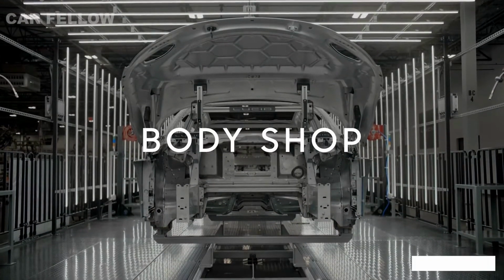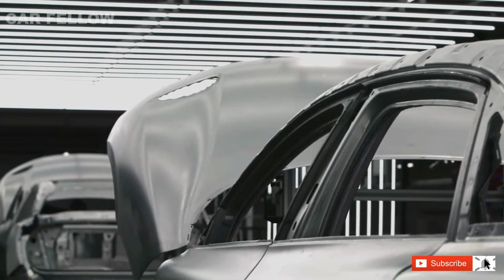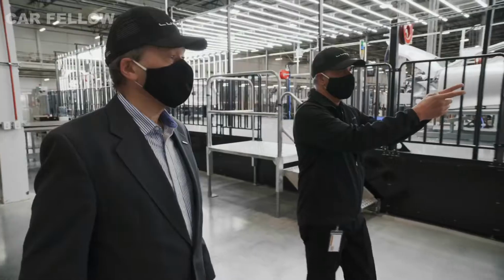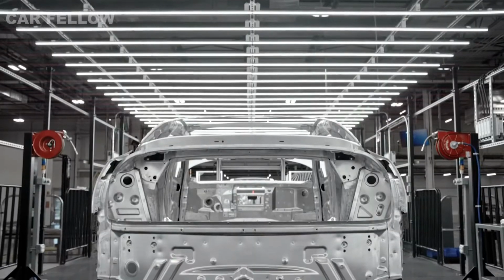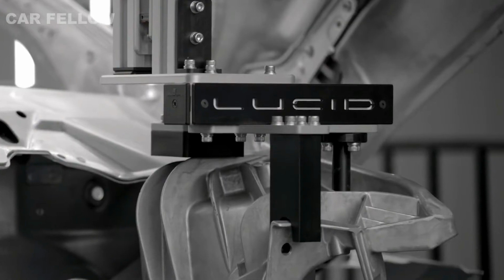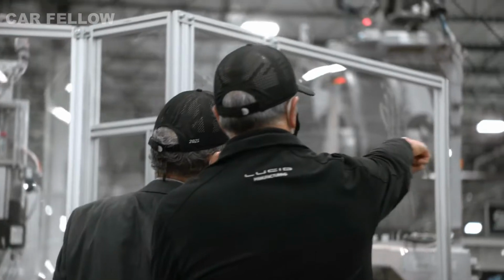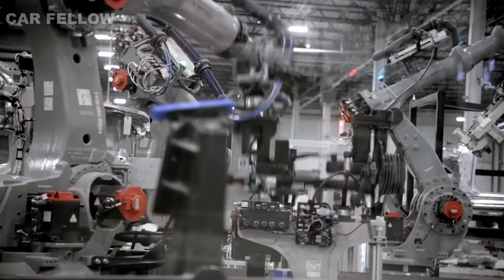So Peter, here we are in the body shop. The finish line, you can see we have 3 cars on it. The hang-on line in the front. Then here where we finish the bodies and finish the car to perfection. You get the underbody in, you get the shelf in.